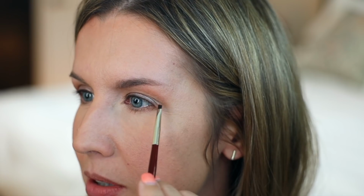But I'm going to do another step that I love to do. Some of you do this, some of you don't. I'm looking straight into a mirror and I'm again pretending like my lower lash line is extending into infinity just to give an uplift. You can see I have some creases that go below my lower lash line.